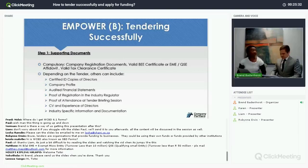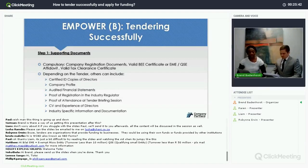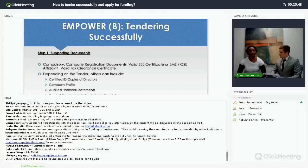With the first step, which is the supporting documentation, there are some compulsory prerequisite documents. These include the company registration documentation, the BEE certificate, or EME or QSE affidavit, a valid one, as well as tax clearance certificate. These are mandatory and compulsory. You cannot apply for a tender without these documents in place.